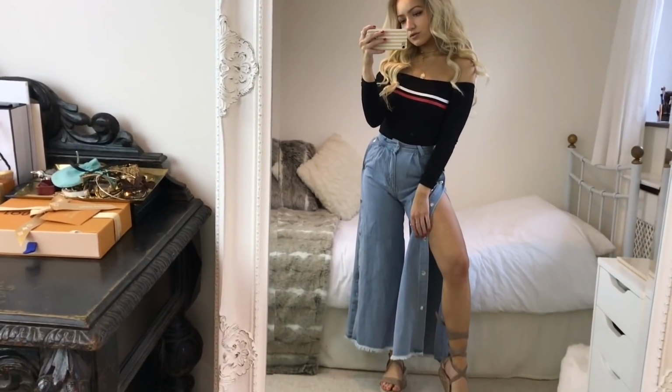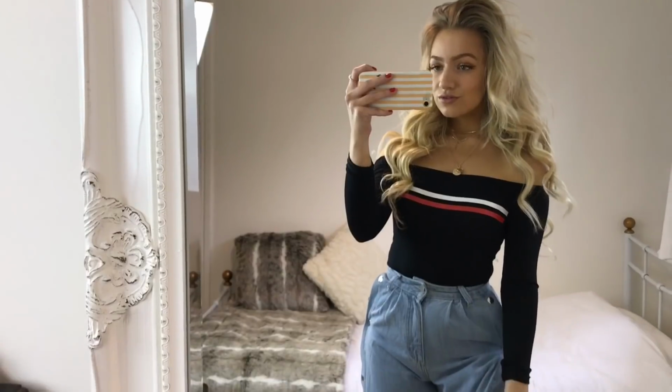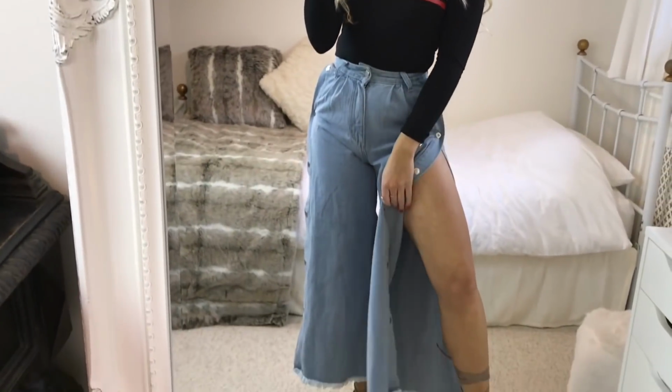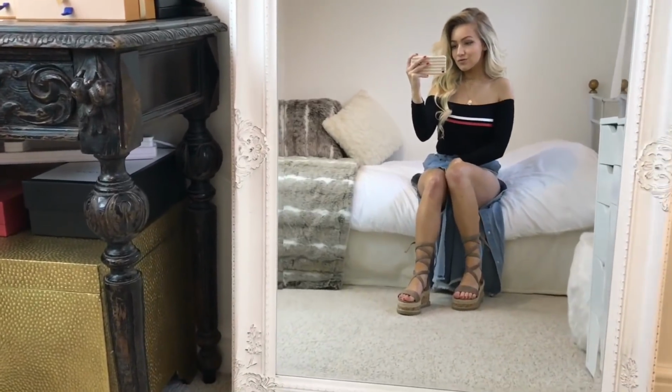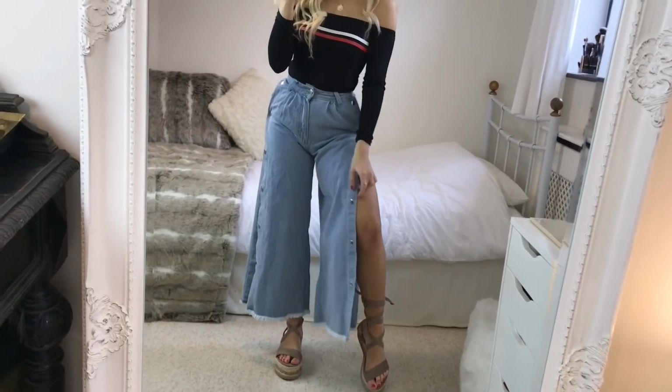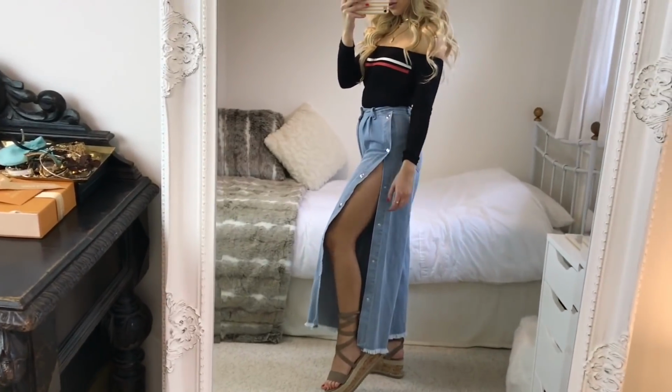So the jeans I'm wearing are also from Pretty Little Thing. I just think the open sides make them really unique, and I think that when the weather gets a bit warmer, these would be perfect again to go with so many different outfits. For shoes, I think you could wear pretty much anything with these, but I've gone for a pair of lace-up sandals from Pretty Little Thing.